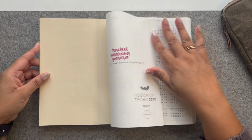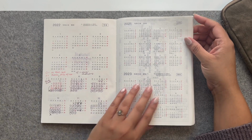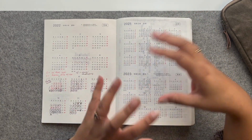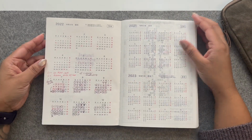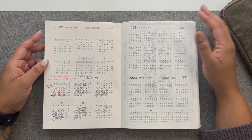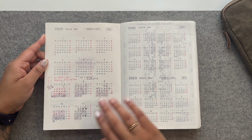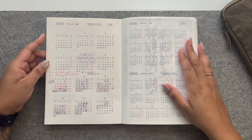I did very minimal setup for this planner, and then ended up adding in more decor and more of my personal touch, so to speak, later on as I had more time to play with my planners and finish this setup. But I jumped right into using it because I needed it as a functional planner.